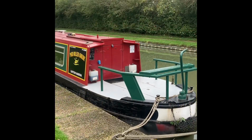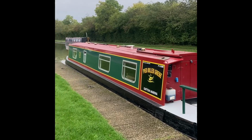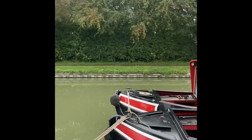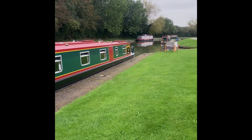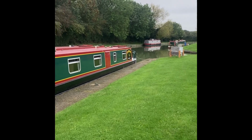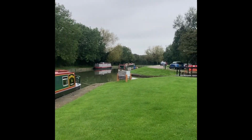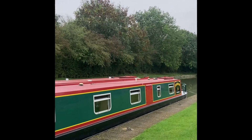The trip boats at Gayton Marina here. This is Pied-billed Grebe, and there's a couple of other boats that are moored up as well. These are obviously boats that are taken out for a week's hire at a time, so I'm just taking you around. But as I say, near the marina here, swing bridge as well. But yeah, it's absolutely lovely out here, nice and tranquil.